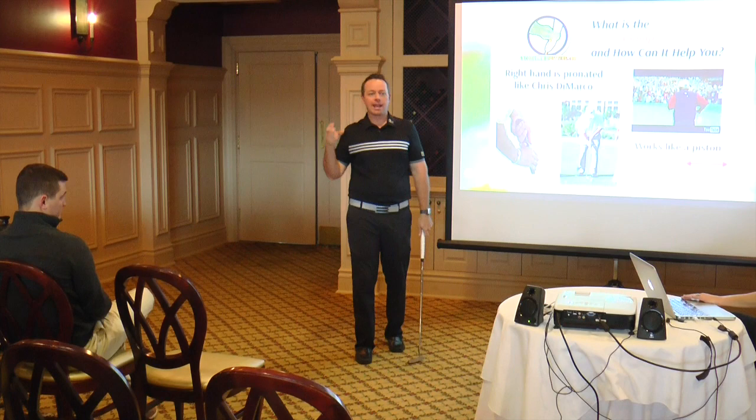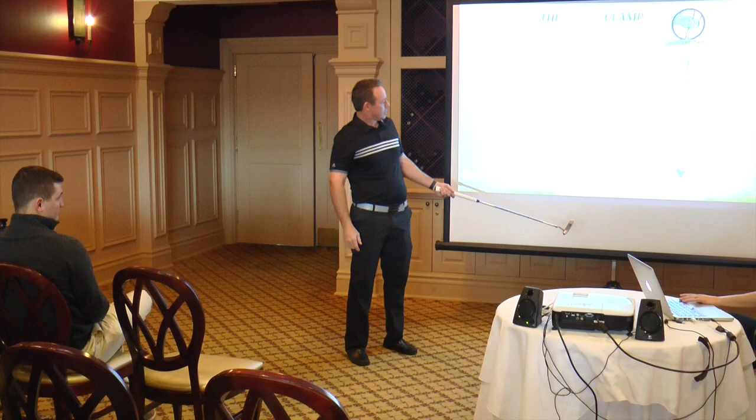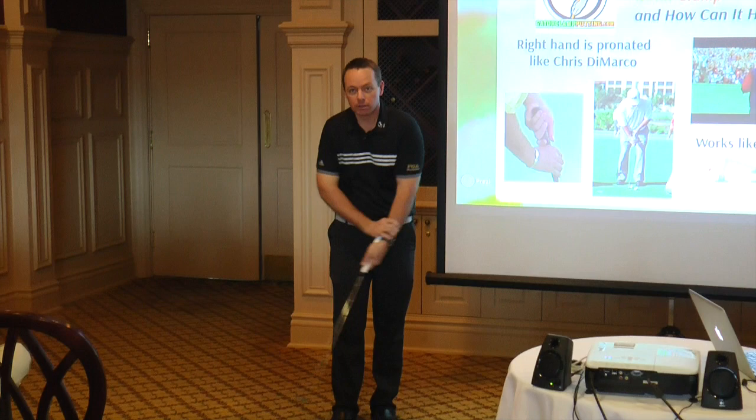I had to keep this right hand at bay. I'd probably putt better putting it in my pocket at some point out there. Haven't tried that one, but I'll go back one second. So one thing, this stroke basically works like a piston. My right hand, all it can do is just go back and forth. When I put it in this pronated position, it can only go back and forth.